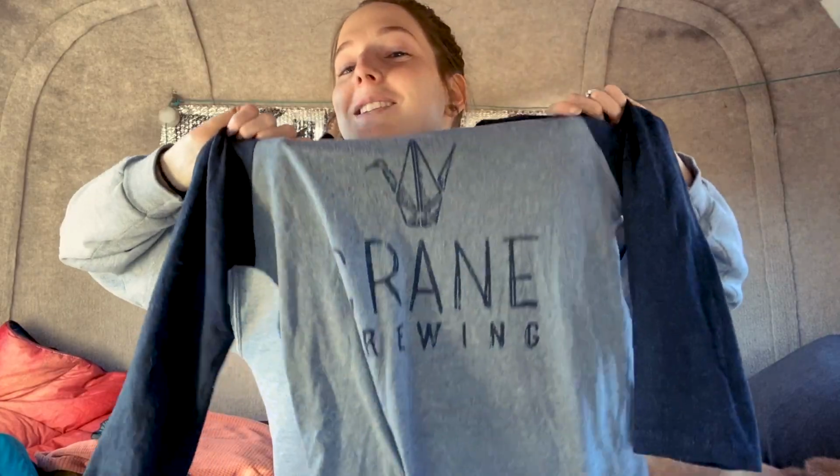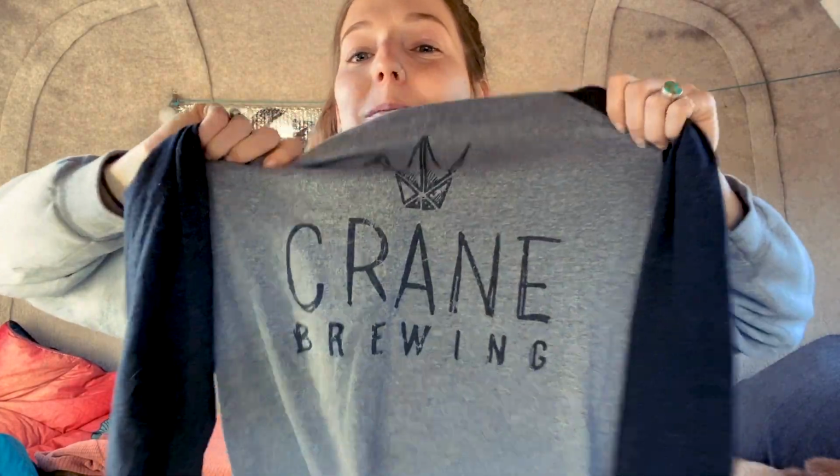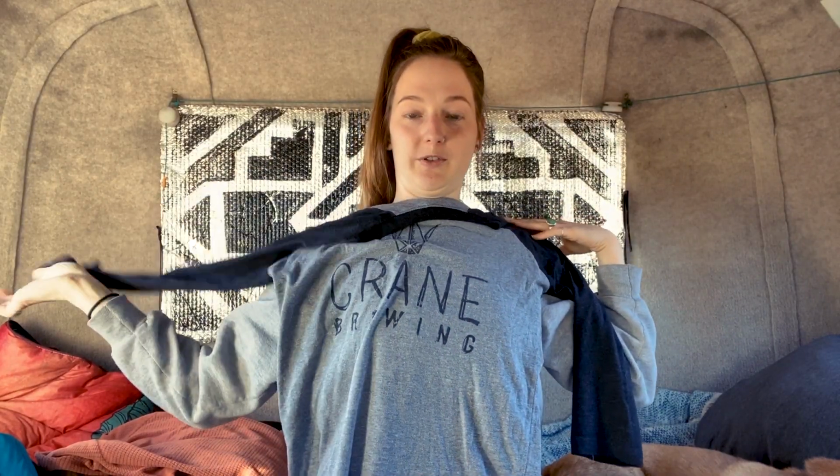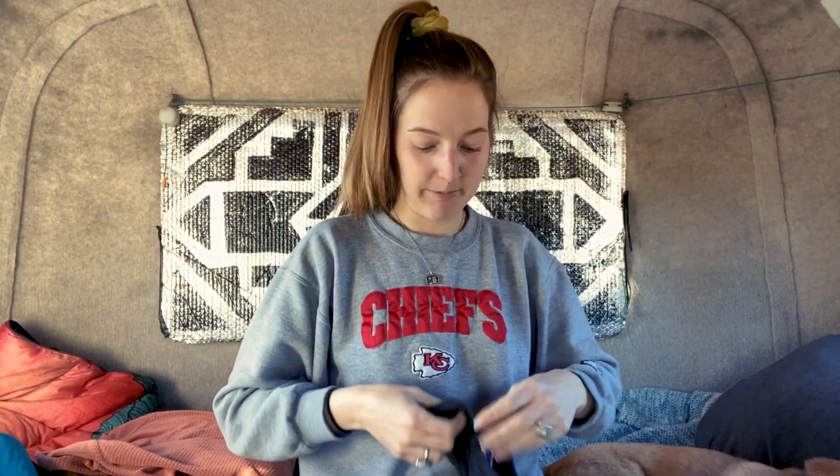This one actually is new. My brother gave this to me for Christmas. It is my Crane Brewing design on a shirt. This is my brother's brewery, and I love the 3/4 sleeve look, so I have 2 cotton t-shirts right now, and I'm very happy about it. Though my drawer is overflowing because I have so much.